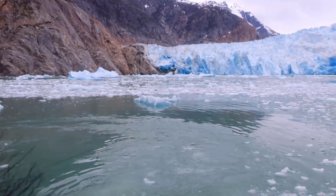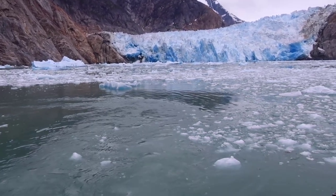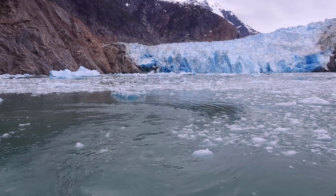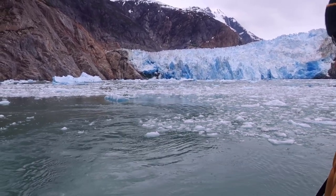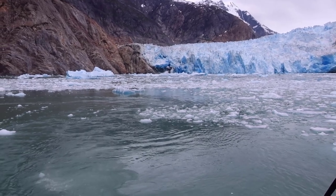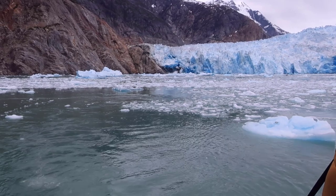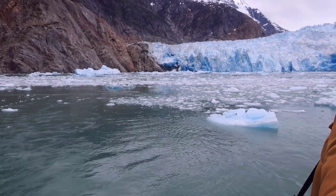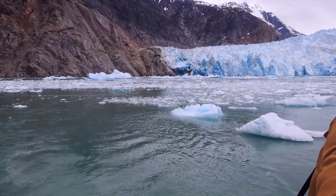When you book a Disney cruise, for us at least, they gave us a date that we could book additional cost tours, and we did that. We grabbed this one here. It was a small boat tour leaving the Disney Wonder, going up to the face of the Sit-tin ice cap, and we're glad we did it.